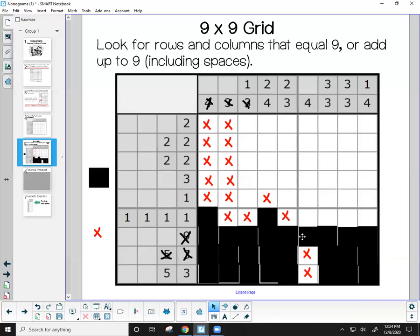Well, I've already started out with 1 down here, so my next 3 are going to have to be filled in because I have to have a group of 4, and I have to use this because I've already marked it. So that means these are going to be my 4 blocks, and then these are going to be empty. All right, so let me mark off. We know we're done with this. We know we had our 3 and we know we had our 4.